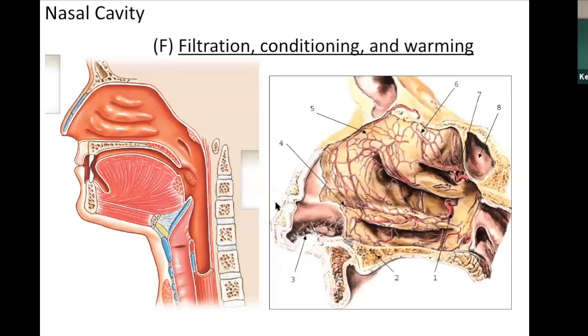So again, you're breathing air in through here. Some of the bigger particles are being picked up by the nose hair. But then it gets inside the nasal cavity right here. And right underneath that pseudostratified columnar epithelia, inside the underlying membrane, the areolar tissue and the submucosa, you're going to have all those blood vessels right there. So those are bringing in heat to that area, warming up the air right there.